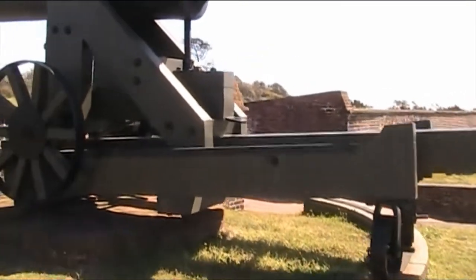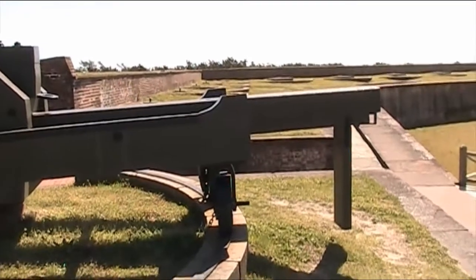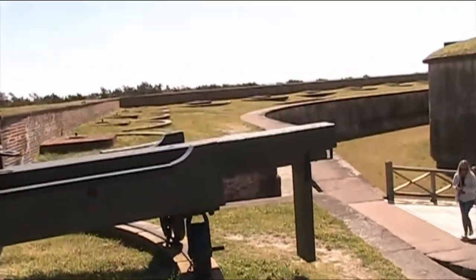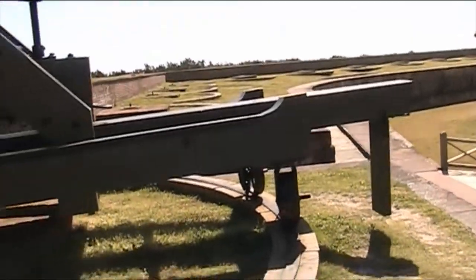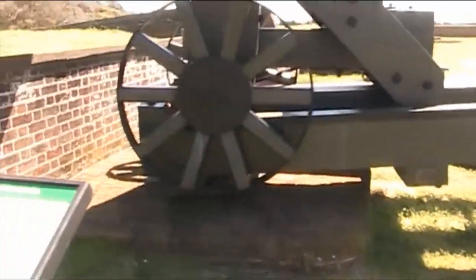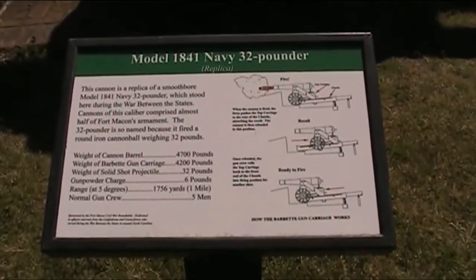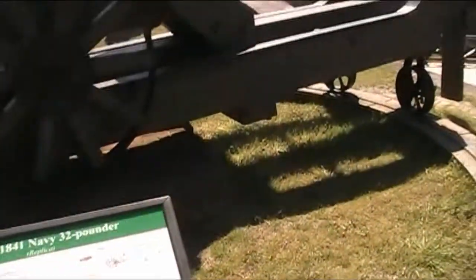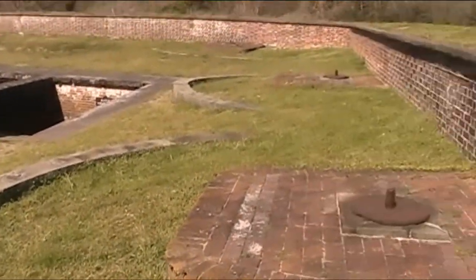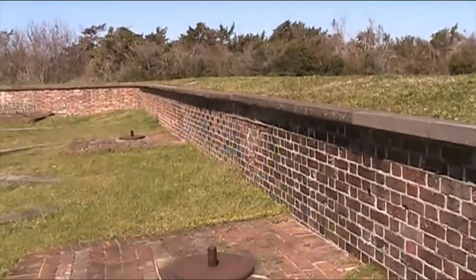That is cool though. Shoot in any direction. Oh, look at how many they had too. Yeah, they're all the way around. Look, I mean, here's all the way around. They had these.